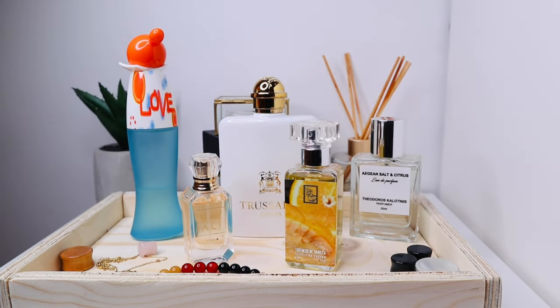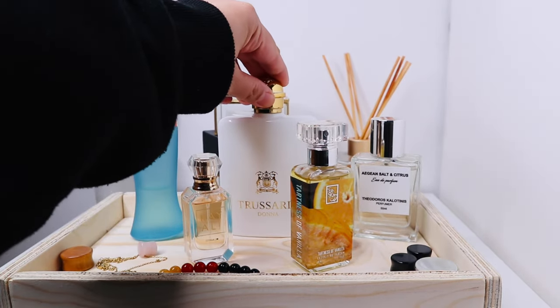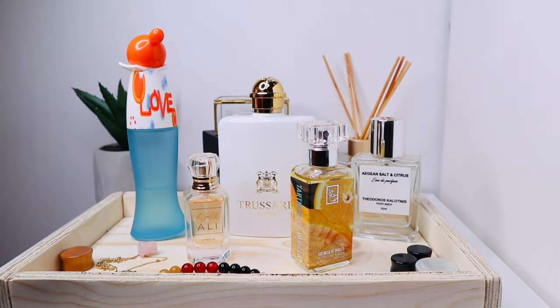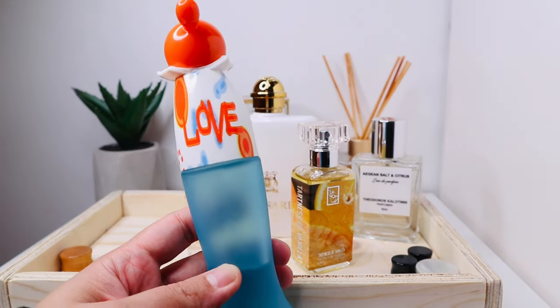Now let us go to a sweet, sugary citrus. So we have a lemon pie here. We have a bowl of citruses. We have rose and citrus. Let us go to the sugary citrus, and that is I Love Love from the house of Moschino.